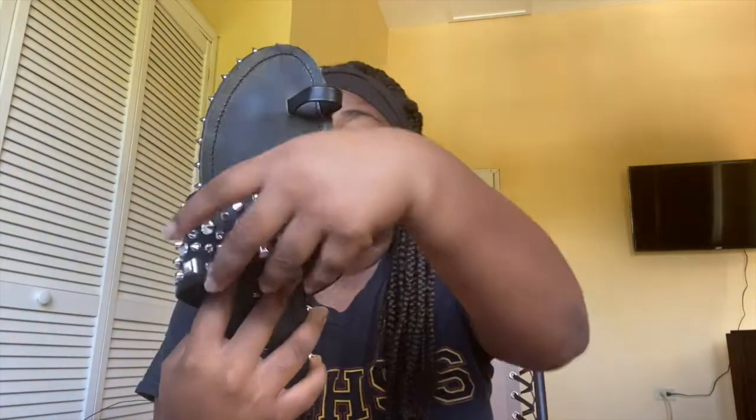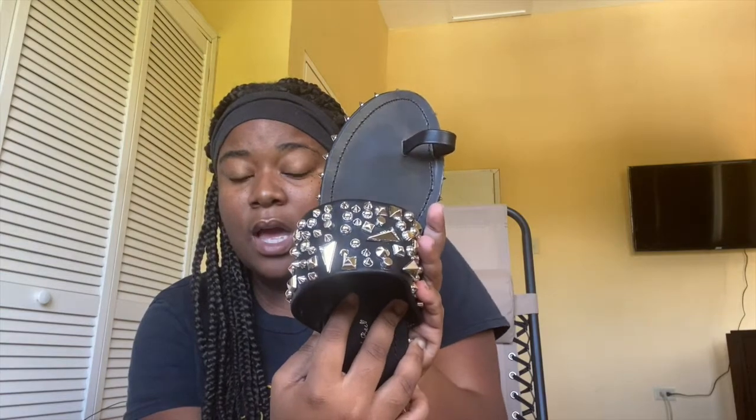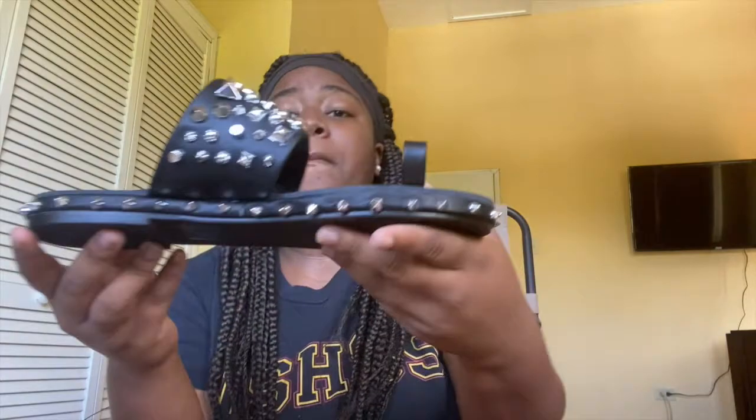Let me get into the details real quick. This is the color black, and I got them in a size 8.5. I could have gone with a size 8. I'd be fine either way. The 8.5 just gives me a little extra room. But anyways, let's get into the details.